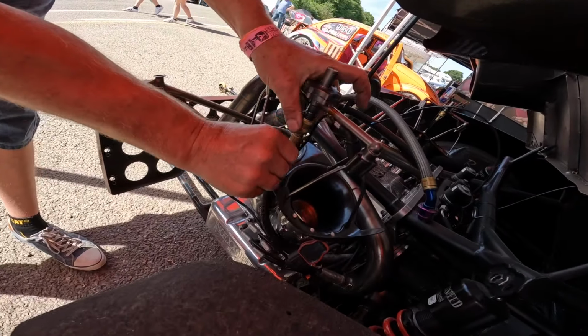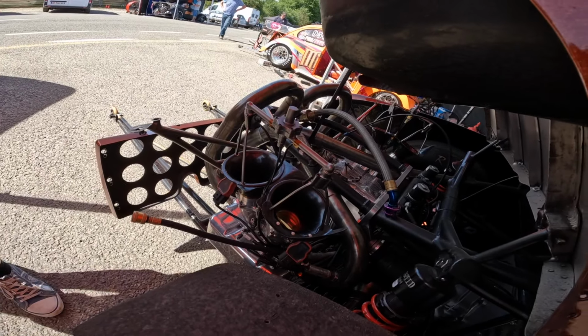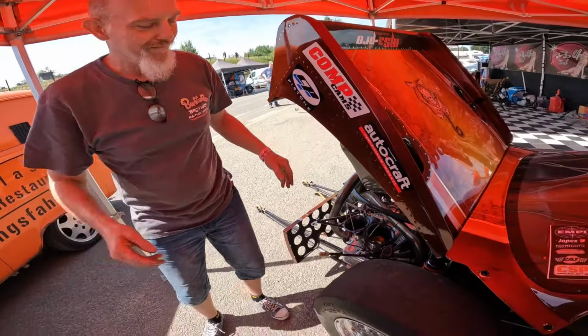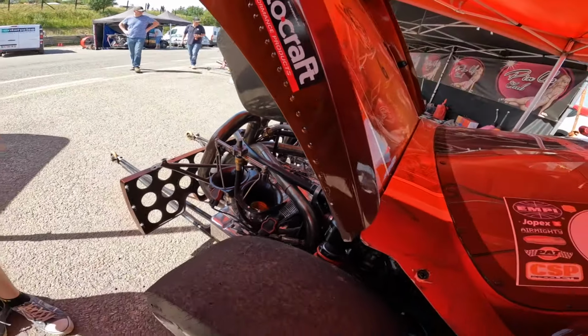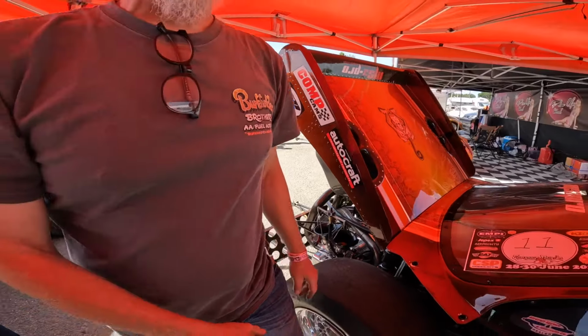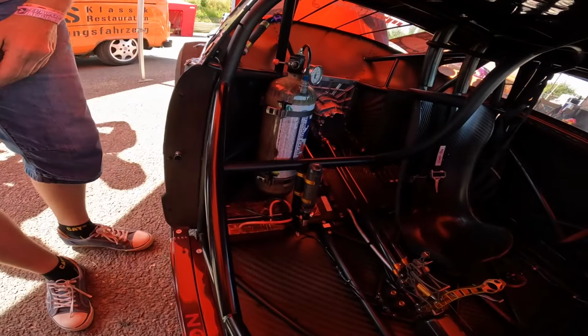This is just a quick connect, and you see it's dry because we switched off the fuel and let it dry out. There's nothing in there. And we put it on again. Talking about quick connectors, maybe I have to change the bottle quick.